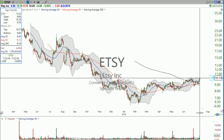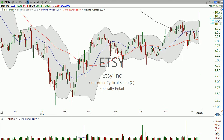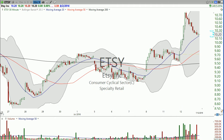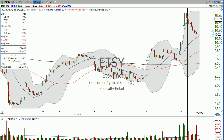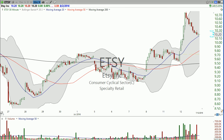As far as buying this like, oh, I got to get it at 1020 because it's almost above the upper Bollinger Band, etc., etc., I would be careful about that. And here's why. Because if we look at the intraday chart, you can see a pretty big move right in the morning. It kind of started yesterday, but then a big move this morning, and this thing was completely played out in not very long at all.